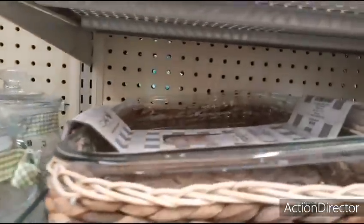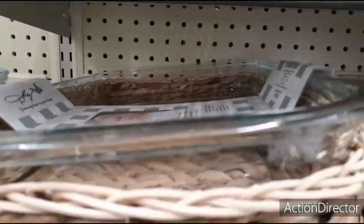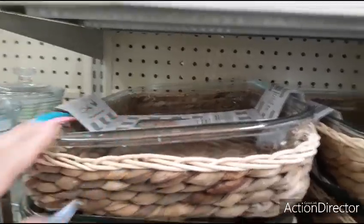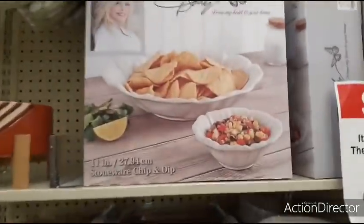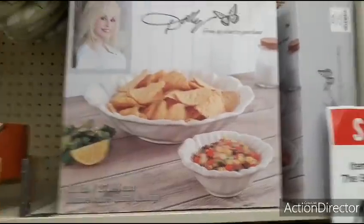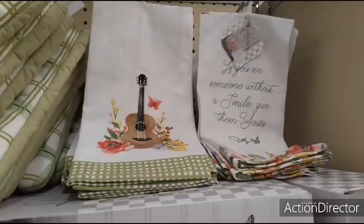You also have this, and this is her glass baker wicker basket set. This is gonna be $29.99. Chips and dip plate, 11 inches, stoneware chip and dip, $24.99. These are cute towels. Those are gonna be $9.99.